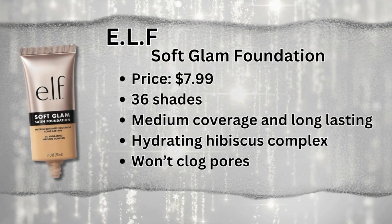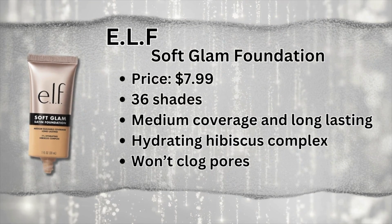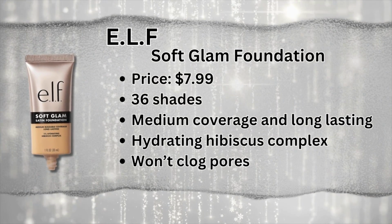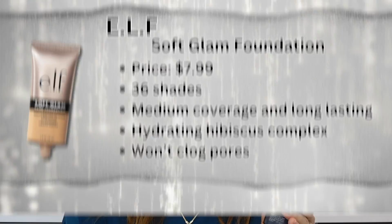For foundation today at $7.99, I'm using the e.l.f. Soft Glam. This is definitely a medium coverage foundation. It gives you a heavier coverage. If you like a thinner coverage, I would mix it in with your sunscreen or some moisturizer to thin it out. I wanted you to see it today just as it is.